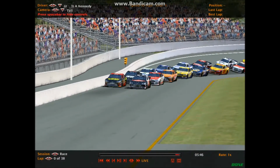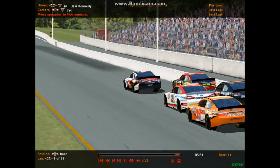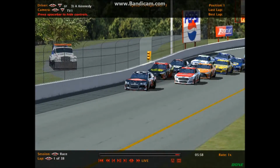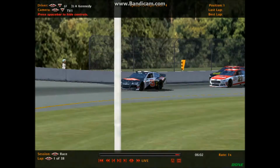Coming out of turn number 4, Austin Kennedy is going hard to the green flag at Thompson. Austin Kennedy gets a great start on the bottom of the racetrack. This track is a lot like Martinsville, where the bottom will go, and on the outside, you're not going to get anything, so you're just going to go backwards.